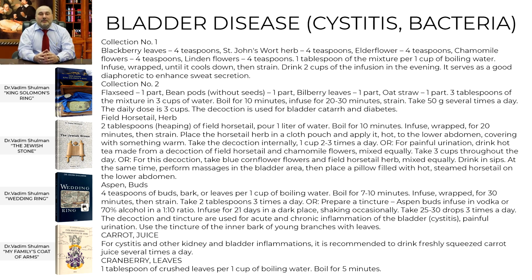Aspen, buds. 4 teaspoons of buds, bark, or leaves per 1 cup of boiling water. Boil for 7 to 10 minutes. Infuse, wrapped, for 30 minutes, then strain. Take 2 tablespoons 3 times a day.